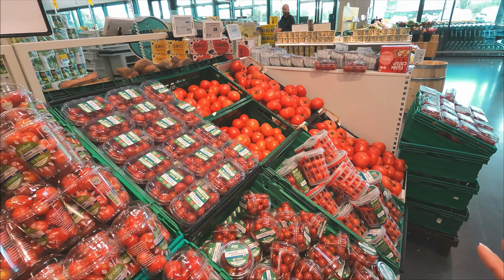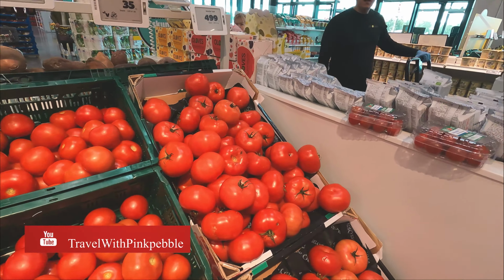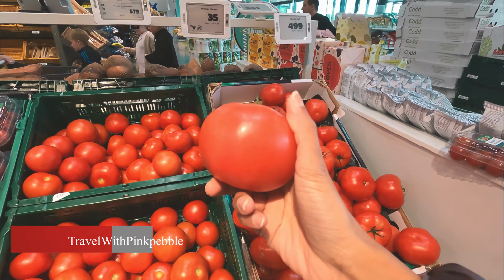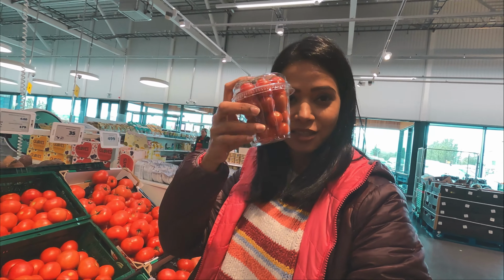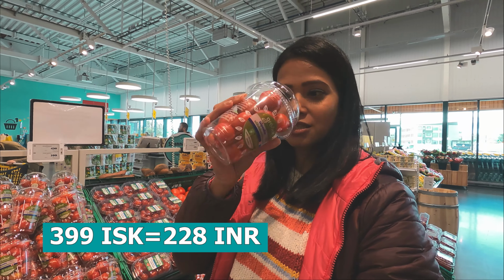Look at the varieties of tomatoes there. Obviously, these are per kg, so they look super fresh. Let's look at the size of these tomatoes. It's so good. And then they also have different varieties of baby tomatoes in these boxes. This is like 399 kronos per kg. So this one.